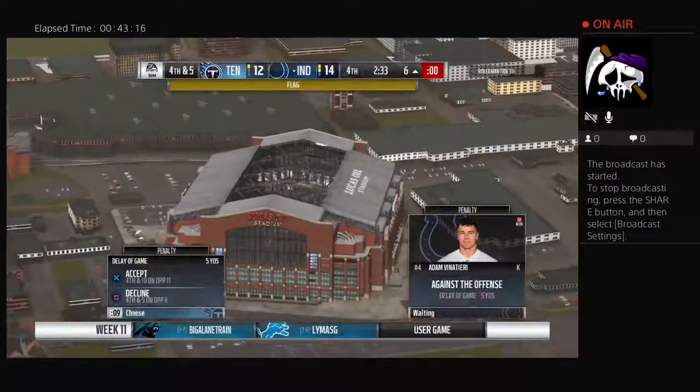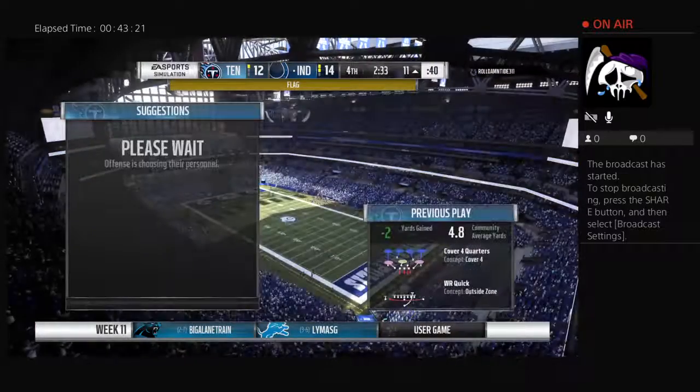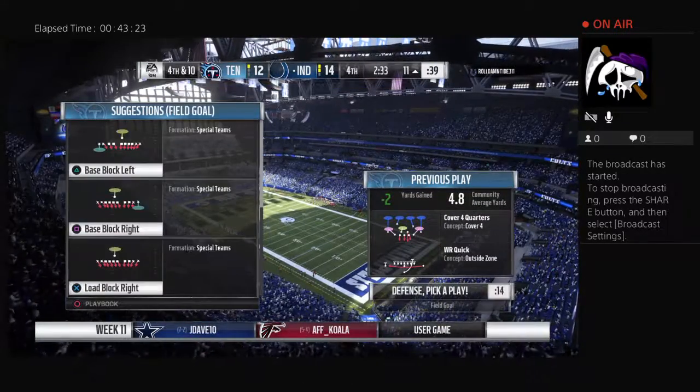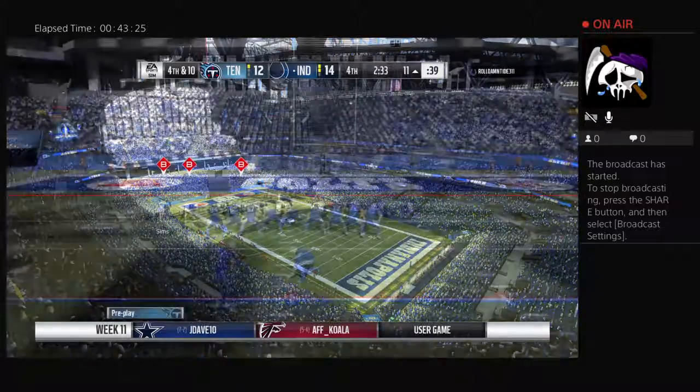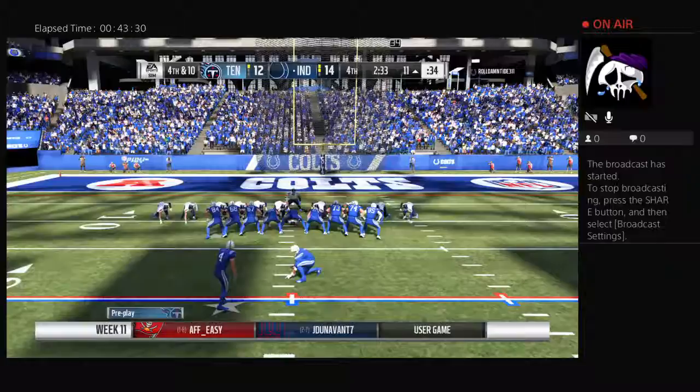And the play clock is going to run out here. They're in no hurry to get a play off. So that'll back them up 5. So on 4th down, out trots the kicker in a big spot here.